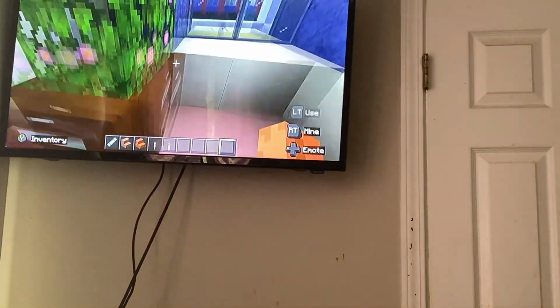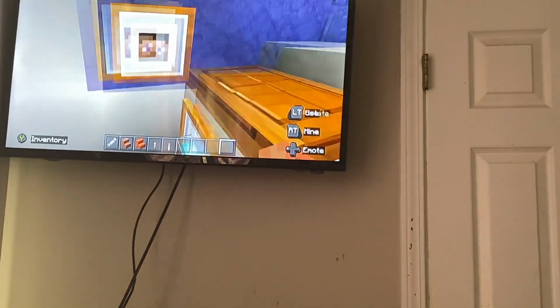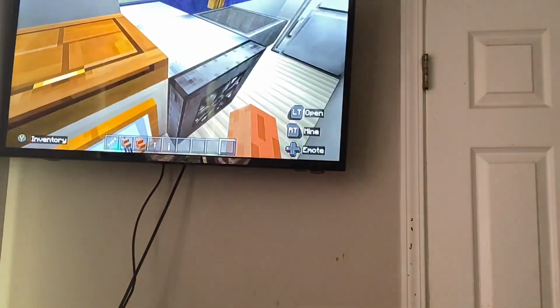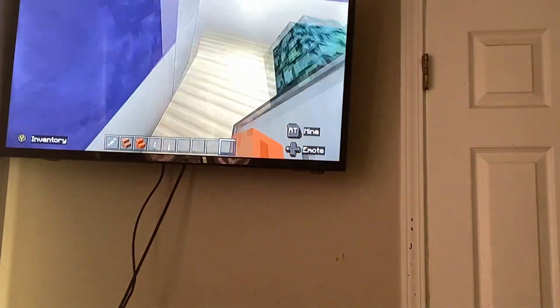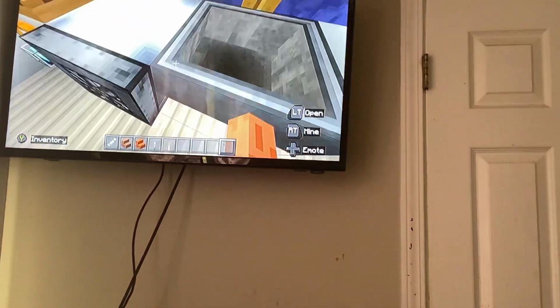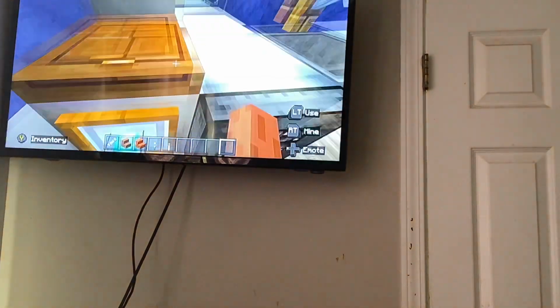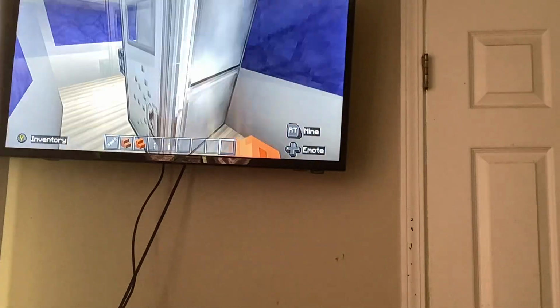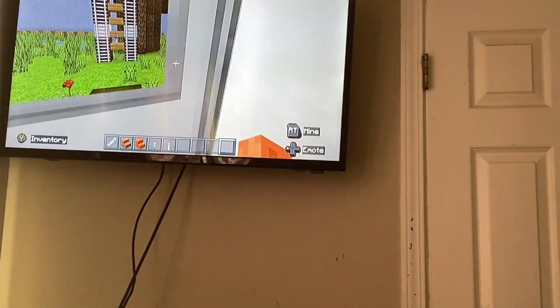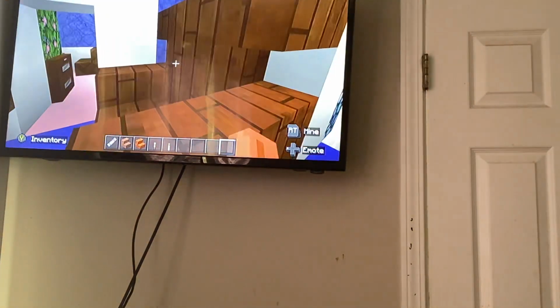If you go over here, this is the main hall. Oh yeah, and this is the kitchen. I think this is the washing machine. And this is the sink. And there's also the microwave. And this is the fridge. Yeah, they have a different house. This is the living room.